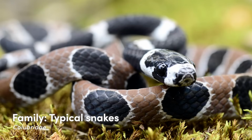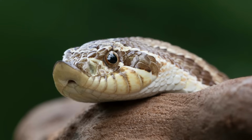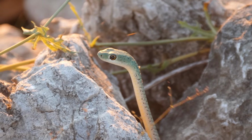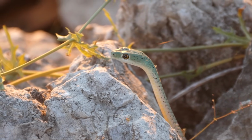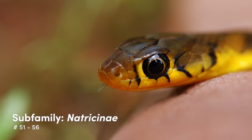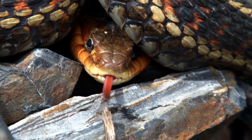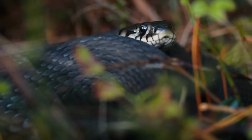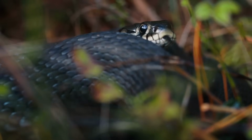Commonly referred to as typical snakes, Colubrinae is the largest snake family, comprising 8 subfamilies, 258 genera, and over 1,800 species. The vast majority of these snakes are non-venomous, although there are a few species that have caused human fatalities. The first subfamily that we'll explore is Natricinae. It contains 37 genera and includes grass snakes, water snakes, and garter snakes. They are found on most continents with the exception of South America, and only a few that exist in Australasia.